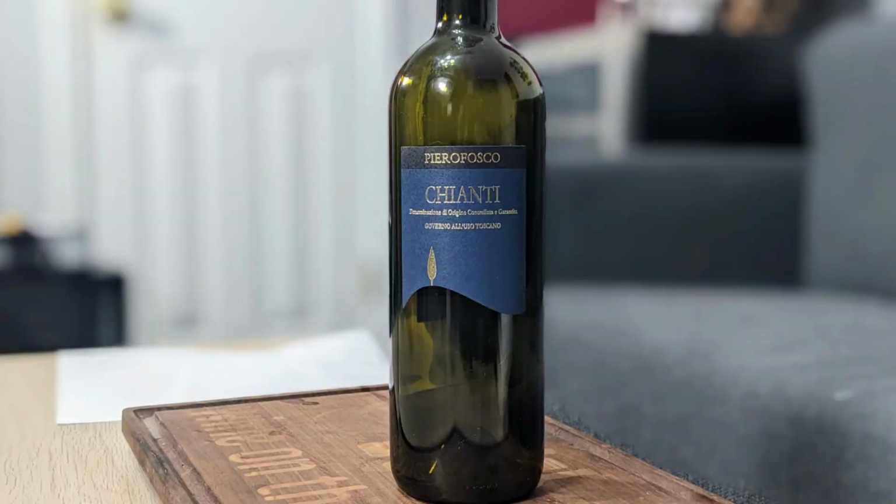So the first wine I'm going to be reviewing today is the 2020 Pierofosco Chianti. It's from the Chianti D.O.C.G. It's 13% alcohol by volume. I don't know how much I paid because, like I said, Macy's sent it to me, so thank you for that, Macy's. So one thing I will say about this wine is you'll notice that it's empty. Nothing in here. And the reason for that is because I give it a 2.5 on my scale.